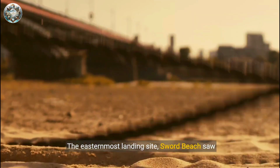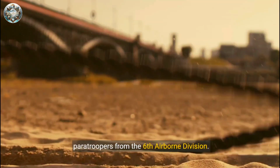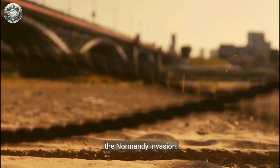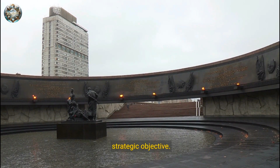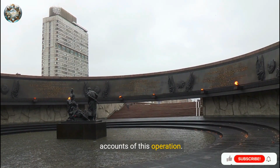The easternmost landing site, Sword Beach, saw British forces push inland to link up with paratroopers from the 6th Airborne Division. The landing was critical for the overall success of the Normandy invasion. Pegasus Bridge, captured by British paratroopers just after midnight on D-Day. This bridge was a strategic objective. The Pegasus Bridge Museum provides detailed accounts of this operation.